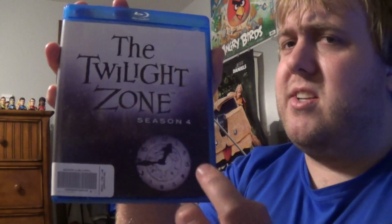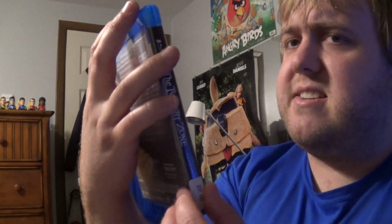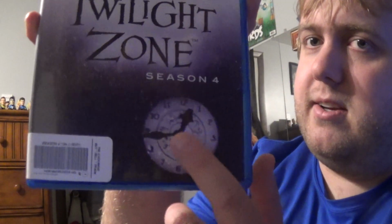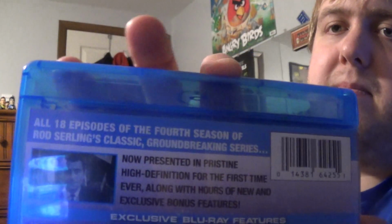But anyways, this was also the season that introduced the iconic door intro, which would also be used in season 5. So it's got the clock right here from the intro, and it's also got a purple color on here. There's the spine. There's the back. I've always noticed the back of these Blu-ray sets have the same image of Rod Serling, the creator and narrator of the show, on here.